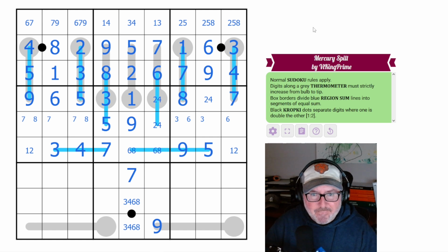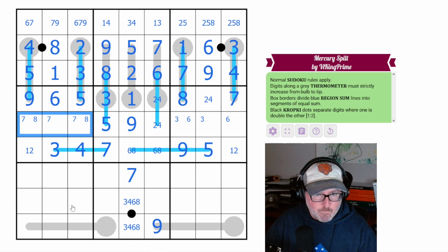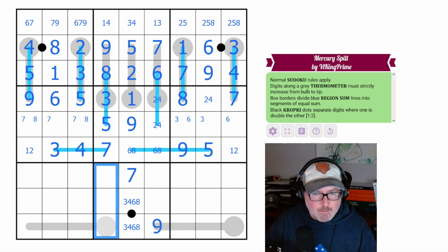Okay. What next? I feel like we've gotten into the big break here. So this is 7, 8 with either 1 or 2. I don't know if I really want to put that in just yet, because we can only just remove 1 from here and 2 from here. So let's think elsewhere again. Maybe we can go down these columns and see how that interacts with our thermos. What has to go in this region? And that might break this up too.